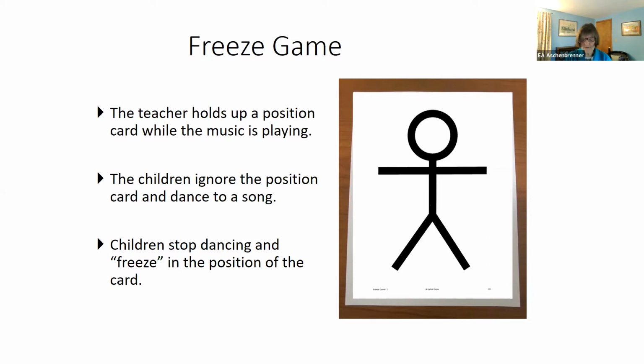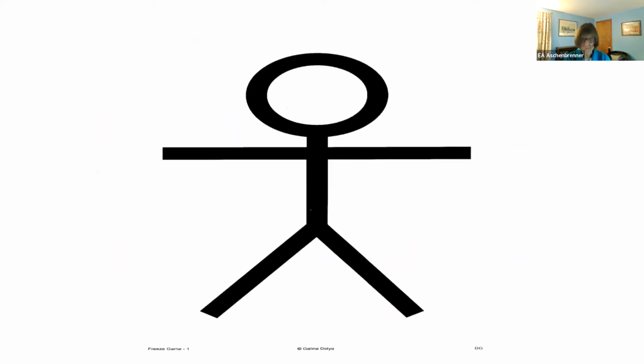One of the things that happens with freeze game is that we hold up a picture card that's a very simplistic drawing. And then we play music. We ask kids not to get into the position. We ask them to dance or move. And then when the music stops, we want them to freeze in the exact position of the card. You ready to give it a go?